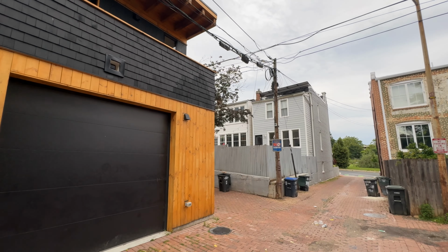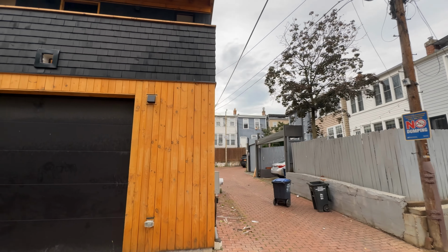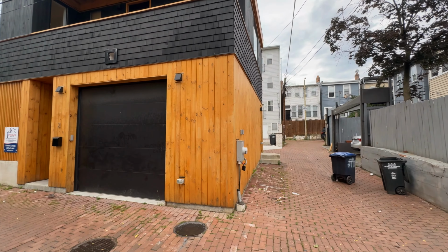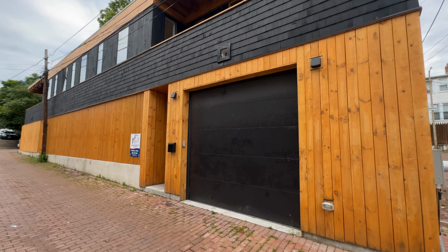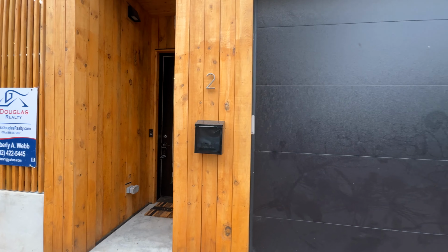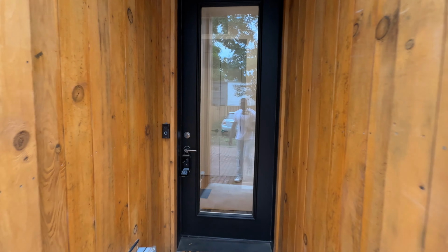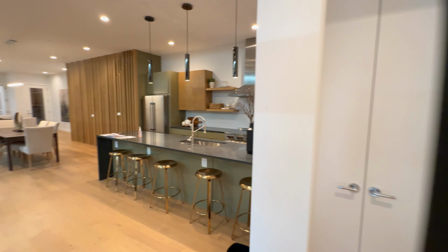I'm back from vacation and I have a new unique home. It's actually built in an alleyway. This home is architecturally significant and well appointed. It's a detached home, and being built in the alleyway is unique again. It's listed for $1.749 million. It features 6 bedrooms, 5 baths, and over 3,200 square feet of living space.